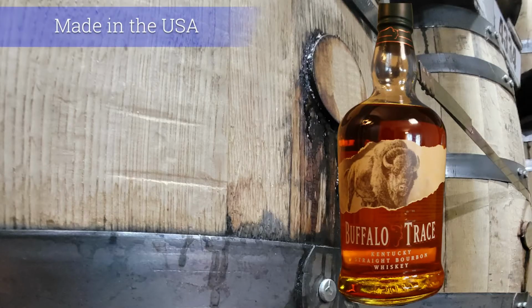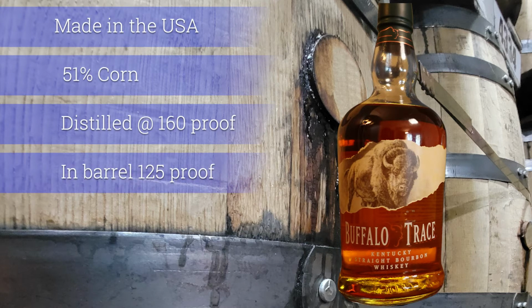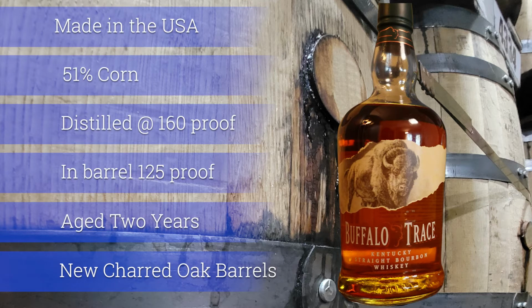Buffalo Trace, this is their flagship bourbon, okay? So this is coming out of mash bill #1 out of Buffalo Trace. It is a straight bourbon. What is a straight bourbon, guys? It has to be made in the US. It's gotta be at least 51% corn, distilled at no more than 160 proof, put in the barrel at no more than 125 proof, has to be aged for at least 2 years. If it's less than 4, there's gotta be an age statement on there, and it has to be in new charred oak barrels, just like any other straight bourbon, guys.